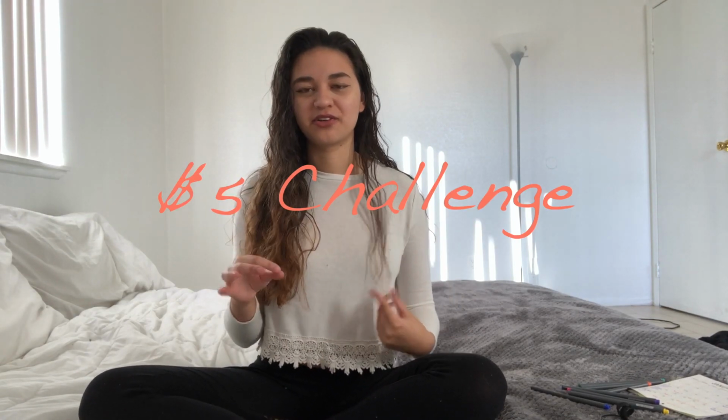My next tip or hack is the $5 bill challenge. You've probably heard of this. It's popular, I guess, but it's taking all your $5 bills and putting them in a shoebox or a jar or whatever. Every time you get change, and you get a $5 bill back, put it in this jar, put it in this box, wherever you want to put it for safekeeping, and then don't touch it. Do not touch it.